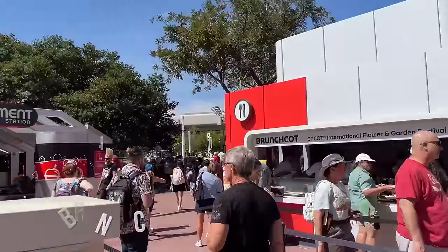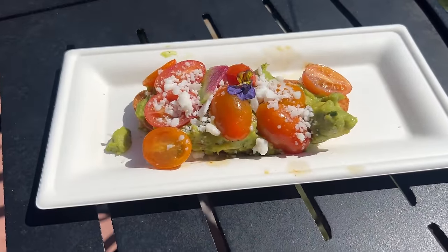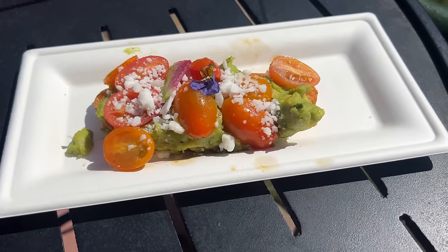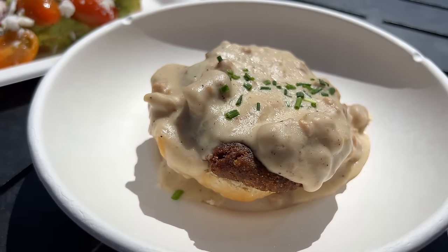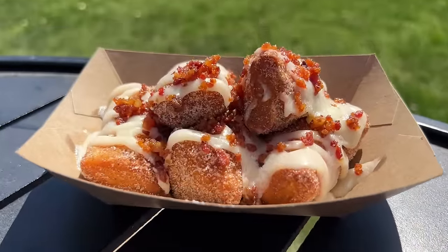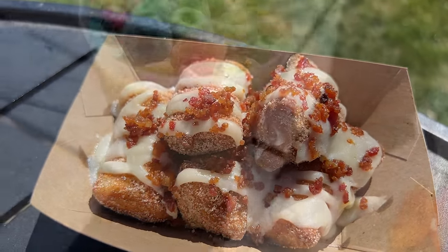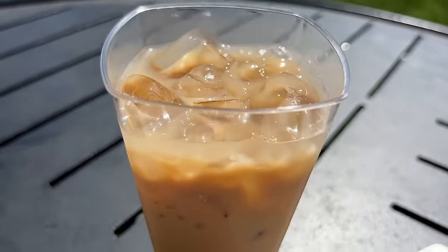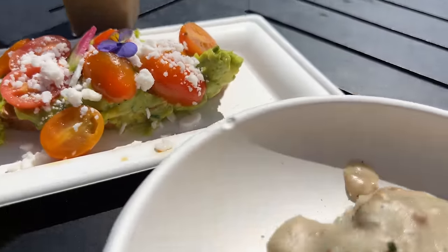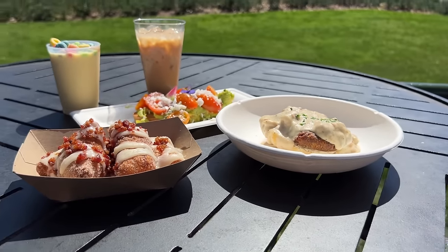They're offering this year a menu of avocado toast with marinated tomatoes and plant-based cheese crumbles on toasted ciabatta, biscuits and gravy with Impossible chicken fried steak and Impossible sausage gravy. Fried cinnamon roll bites sound delicious with cream cheese frosting and candied bacon. And then for beverages, we've got a Froot Loops shake, which is non-alcoholic, a peach Bellini, and a coffee cocktail containing Joffrey's coffee with milk, vanilla vodka, Kahlua rum, and coffee liqueur.